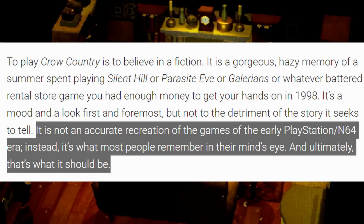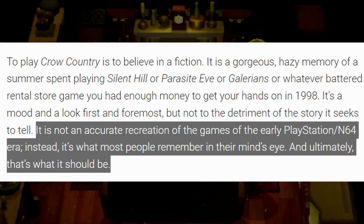"It is not an accurate recreation of the games of the early PlayStation and 64 era.